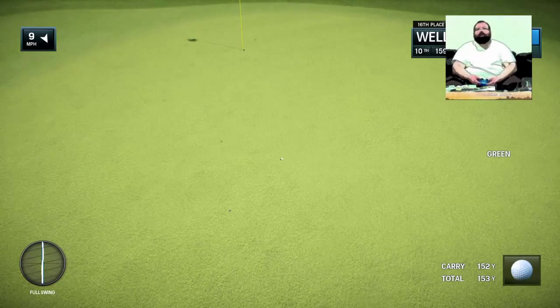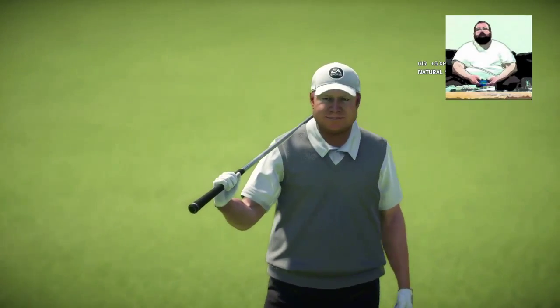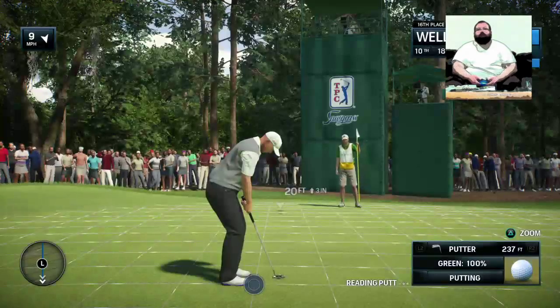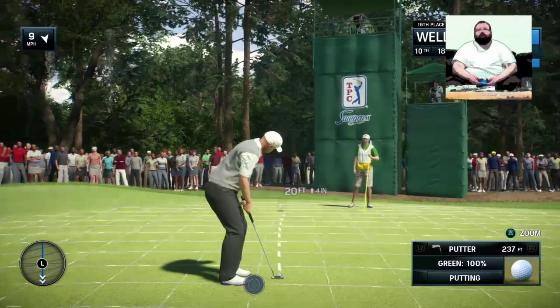Early part of this second nine, a good approach shot. Now, pretty good chance for birdie. Frankie's going for 2 birdies in a row. If he can knock this one in, then that's certainly going to help the confidence.